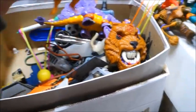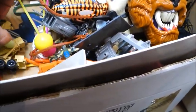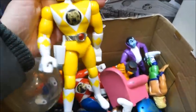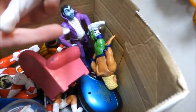Dr. Doom, maybe? Ooh. In here? More power, all these Power Rangers. Oh, it's the same one I just saw at the other store. Ooh, that seems to be another Grayskull. Maybe that's vintage? I don't know, cannot see it. What is this?